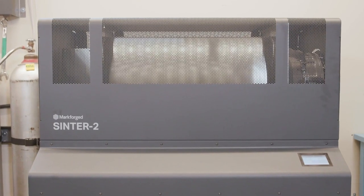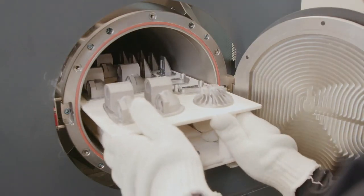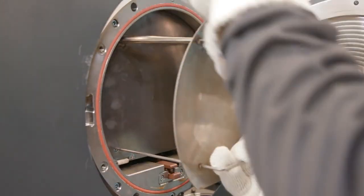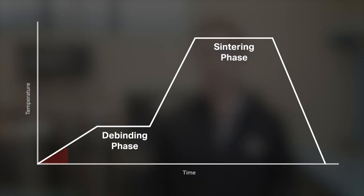This is Sinter 2, a furnace designed for mid-volume production runs and larger printed parts. Sintering transforms a print from a lightly bound collection of metal powder to a fully finished metal part. First, the temperature ramps slowly to burn away the trace amounts of remaining binding material. Then, temperature ramps closer to the melting point of the material, allowing metal particles to start to fuse together to create a strong metal part.